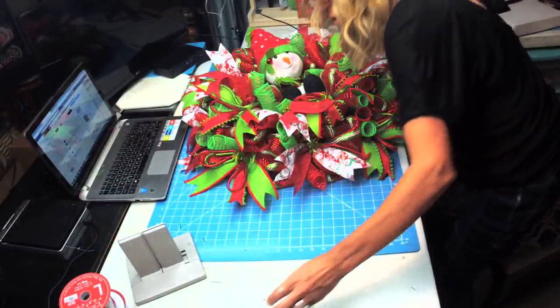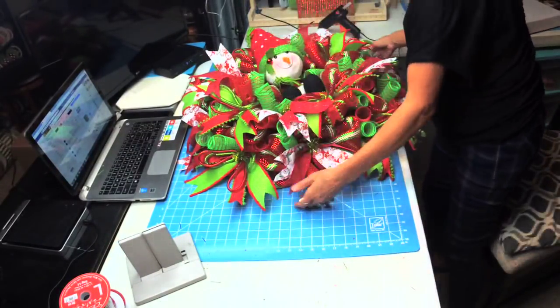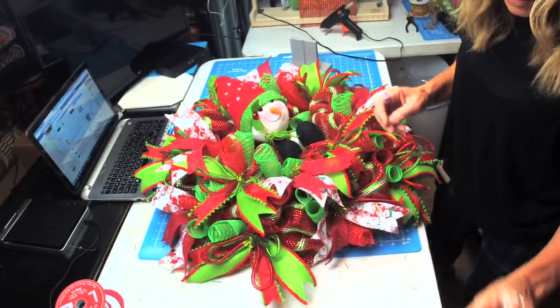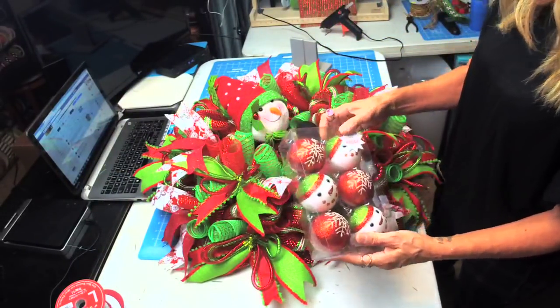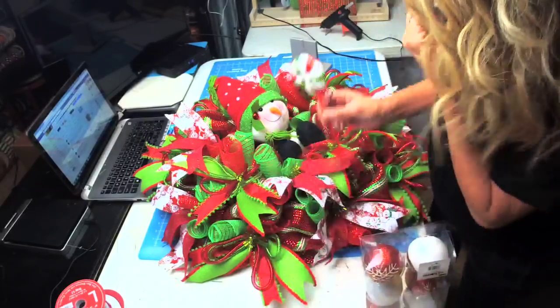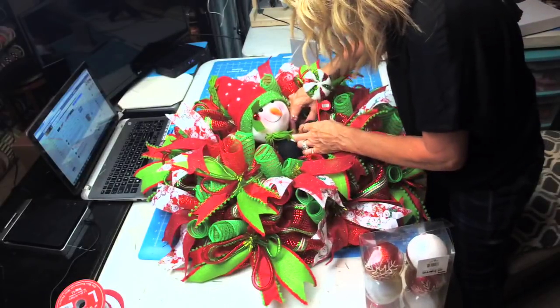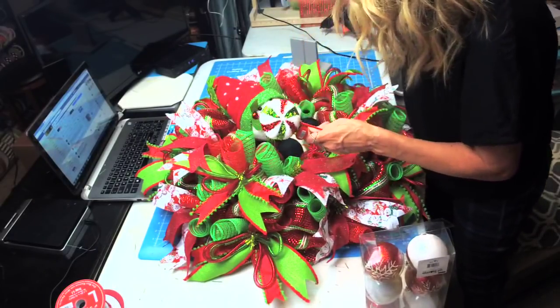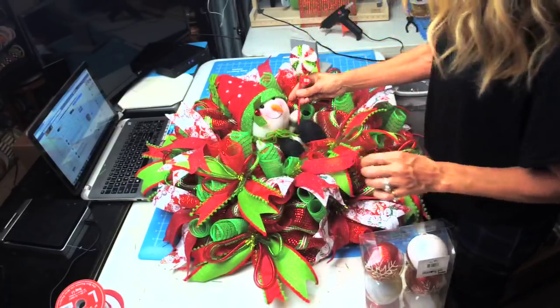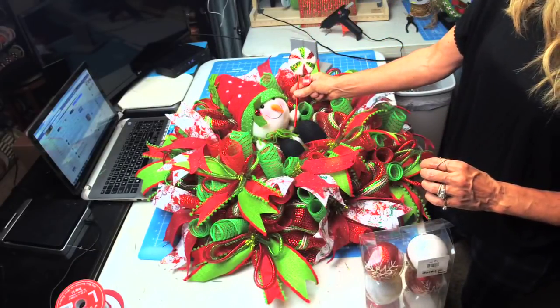Okay, so let's see. So we got him in there. And we have these little ornaments, which are adorable. I was going to try to have him, where's his little arms? There it is. I was going to try to have him maybe holding a little lollipop. How cute would that be?